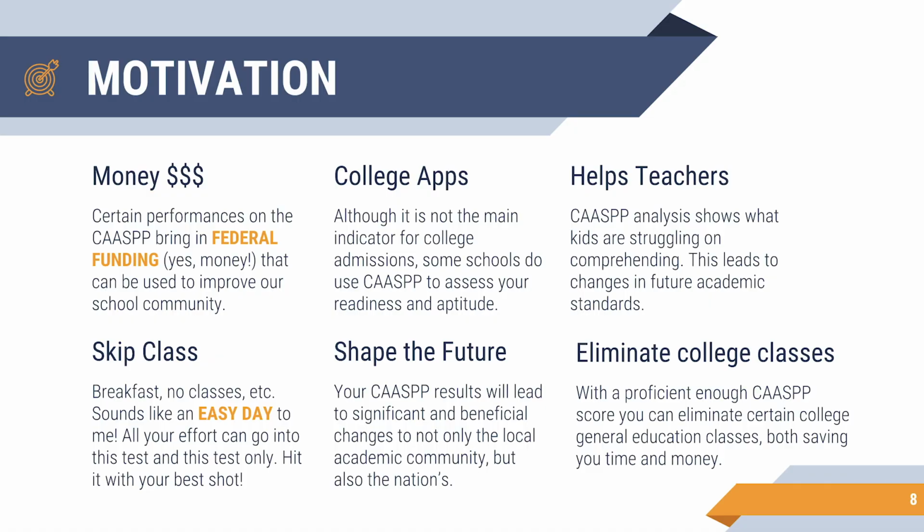And it's this CASP coming up, it's a way to show your stuff. If you have a proficient enough CASP score, colleges will look at that and see that you know the minimum requirements for certain criteria for schools, thus eliminating any classes you would have had to take before and saving money and time.